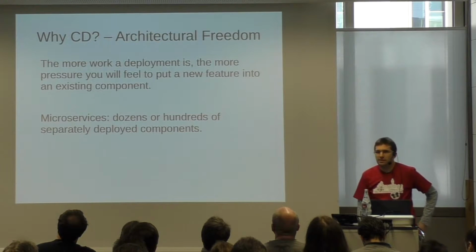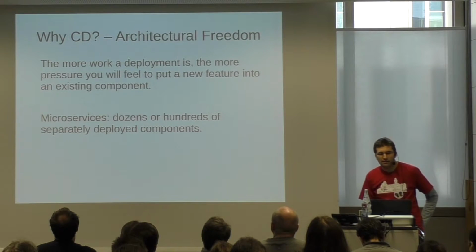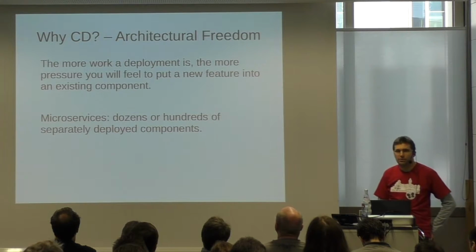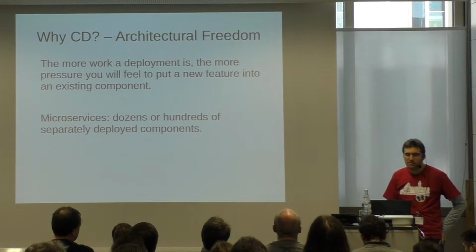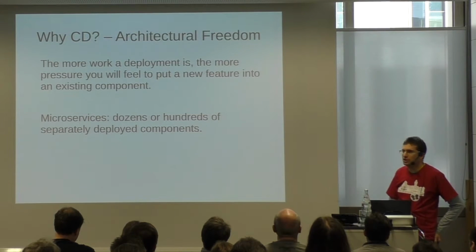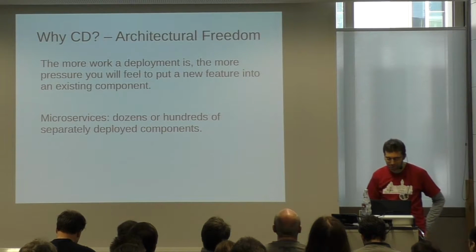I mentioned earlier that continuous delivery, or automating deployments, actually gives you the freedom to deploy more components. If you don't have that, you always feel pressure to put new features into existing components, even if architecturally that's a bad idea. But if deploying a new component is just a few lines of configuration and then the press of a button, you don't feel that pressure, so you gain architectural freedom.